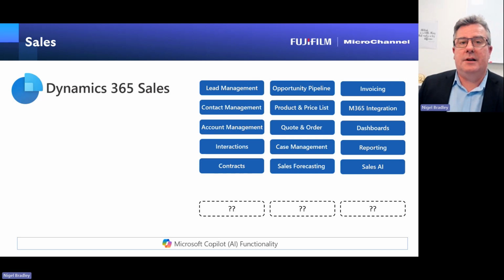There's some question marks down the bottom. Well, what does that mean for your business? Do you store extra pieces of information? Do you have different processes? Do you store a whole range of products against your customers and what products they actually are at? They're the sort of things that we can then extend that application to meet your needs. And you'll see some examples of that as we go through today.